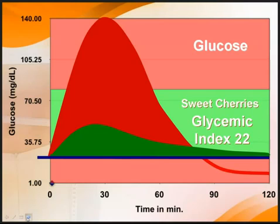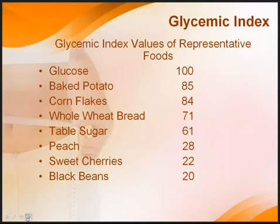Well, we believe any food that has a glycemic index under 40 would be considered low glycemic. A glycemic index between 40 to 60 would be a moderate glycemic index, and anything above 60 would be high glycemic. So let's just look at some representative foods.